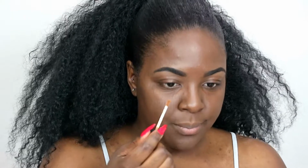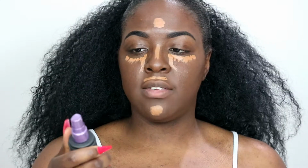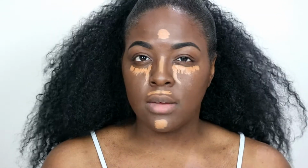So next I'm going to take my NARS Creamy Radiant Concealer in the shade Amande and just apply it as I would normally do. And then next I'm going to take my Urban Decay All Nighter Setting Spray. I like to put setting spray in between the steps of applying my base, just to make sure that it lasts long and it makes it way more seamless, way easier to blend everything. I love it a lot. I don't even know who I got this idea from. I'm not entirely sure, but it works like a charm.